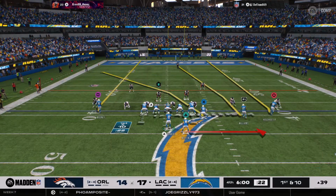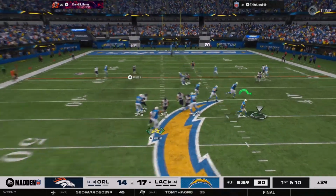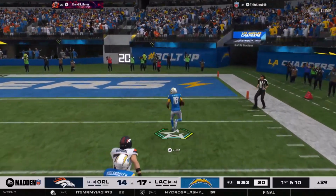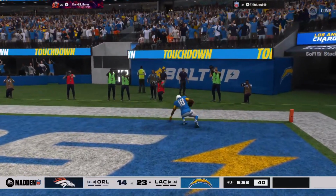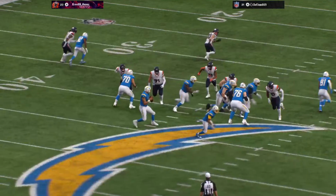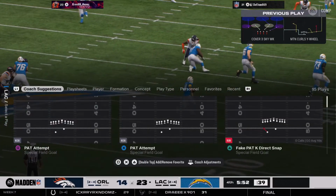Herbert going to change the play here. On first down, he'll drop to throw. They set up the screen to Martin. Down to the 10. And all the way in for a Charger touchdown. A great play there. He scored on the ground and through the air. And the Chargers will add to their... That was close, too. He was close.